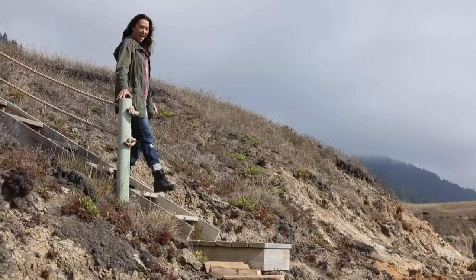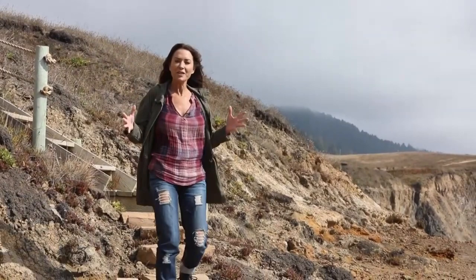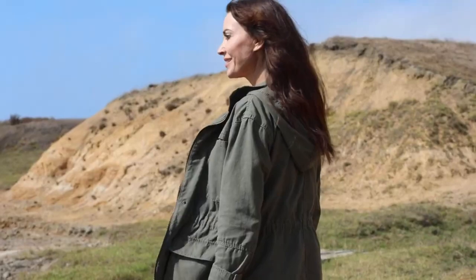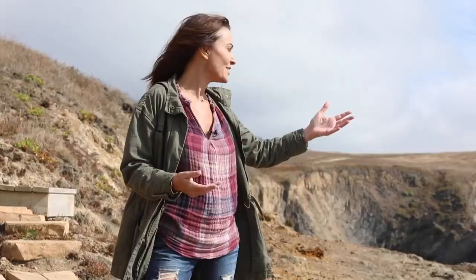I'm making my way down the steps to the edge of the cliff so I can get an up-close look at the Pacific Ocean. And I love the way the property invites you to have intimate encounters with its natural beauty. Another way you can do this is throughout the property, the owner has installed benches at scenic spots where you can sit and soak in the scenery and just appreciate the moment.